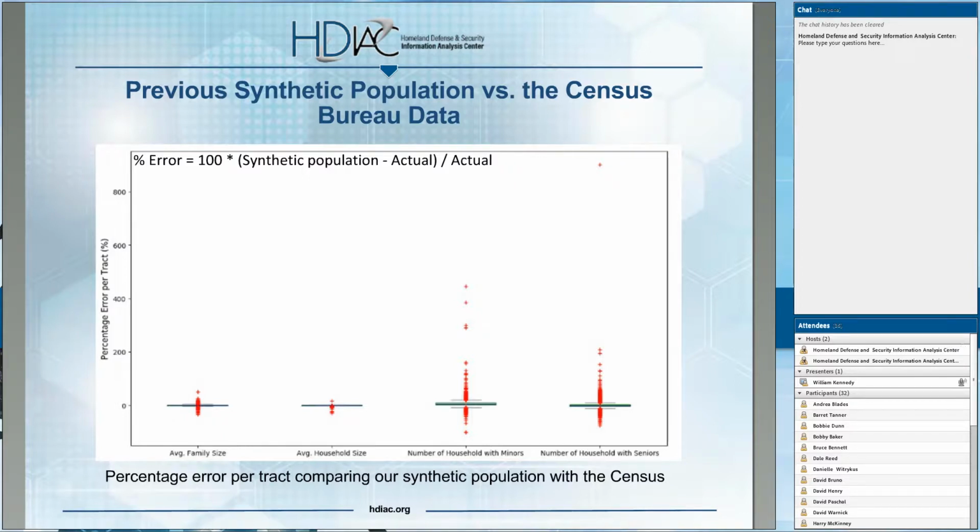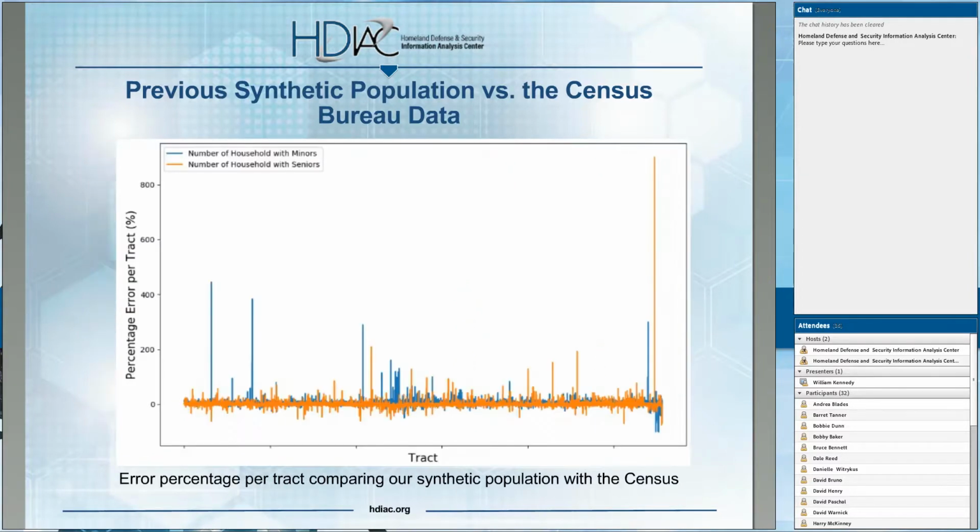So since this was done, we have improved our rules of thumb for synthesizing the populations, and we are not as wildly off. We're down at less than a 400% error on any of these four measures, and all the measures are much better in particular.